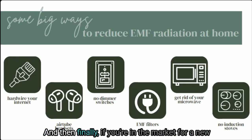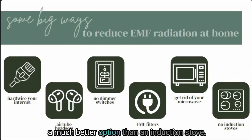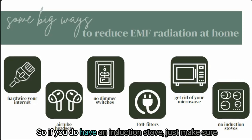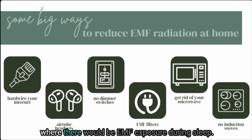And then finally, if you're in the market for a new stove, a plain old electric stove is going to be a much better option than an induction stove. An induction stove gives off high levels of EMF while in use and even while not being used. So if you do have an induction stove, just make sure that you don't have a bed on a shared wall to the stove where there would be EMF exposure during sleep.